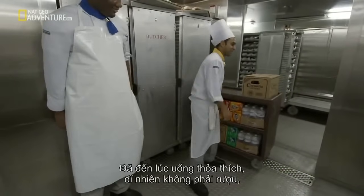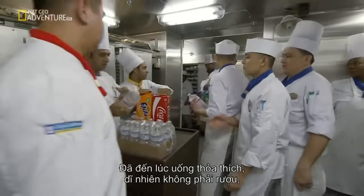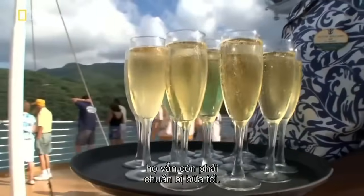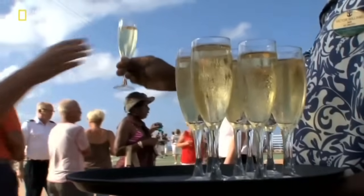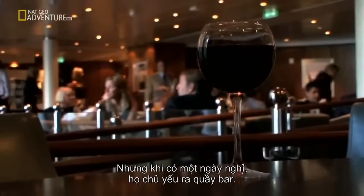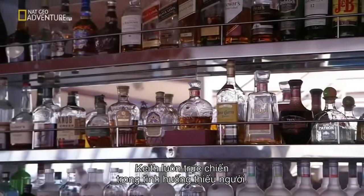Time for a well-earned drink. Non-alcoholic, of course. These guys still have dinner to prepare. But when they do get a day off, there's plenty of choice at the bar. And Keith is always on standby in case of a shortage.